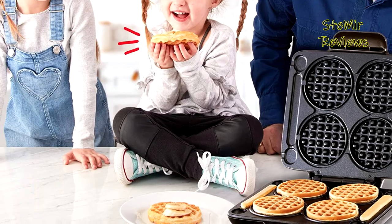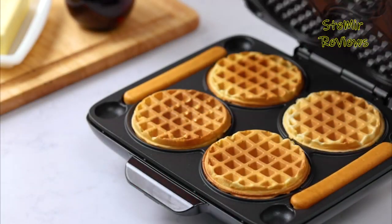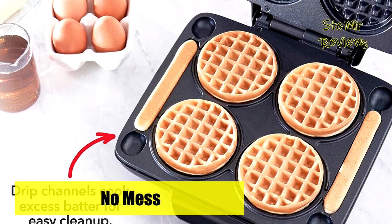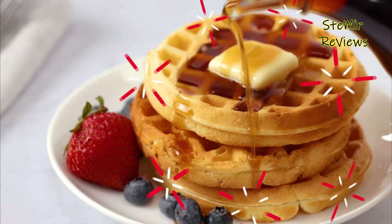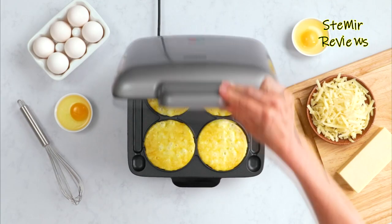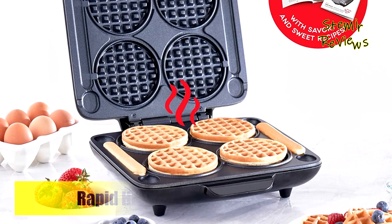The dual non-stick surfaces make for a mess-free cleanup. Simply add batter, cook, then enjoy. The built-in indicator light notifies you when the pan is ready for use in minutes, while the easy-to-use handle and non-slip feet provide for a safe experience. The dual nonstick 4-inch surfaces provide an even cook for consistent results, each and every time across all four waffles. Backed by a 1-year manufacturer warranty, the Dash Multi Mini Waffle Maker will quickly become your favorite breakfast, brunch, and entertaining appliance.